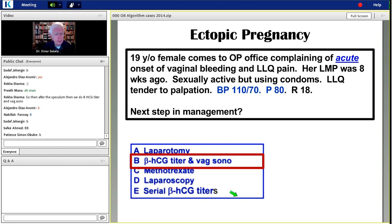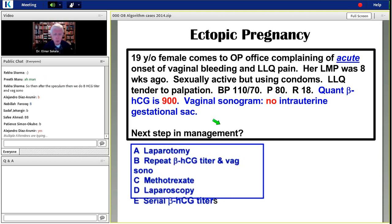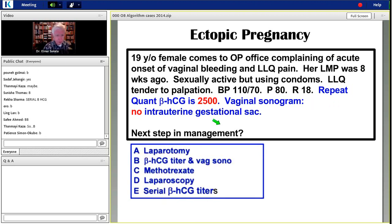So let's see what the beta-HCG titer is and what the vaginal sonogram shows. Okay, beta-HCG is 900. Vaginal sonogram, no intrauterine gestational sac. Is it ectopic? Could be. Is it normal pregnancy? Could be. How are you going to find out? Repeat. You got the picture. We're going to repeat this, and we could do this repeat in a couple of 3 days. Let's see what it shows.